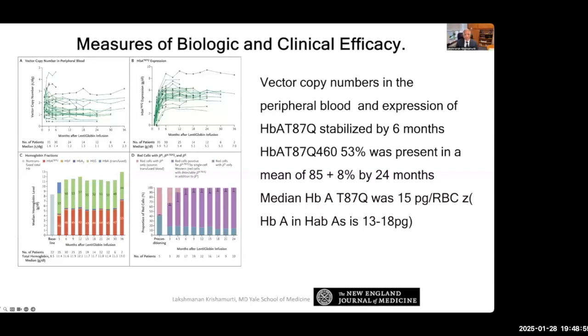The second thing that they showed was that after the transplant, there was a persistent expression of beta globin that was coded for by this laboratory-created non-sickling beta globin gene. And then as you can see, this goes up gradually in its expression for the first 6 months and remains stable over a period of time.